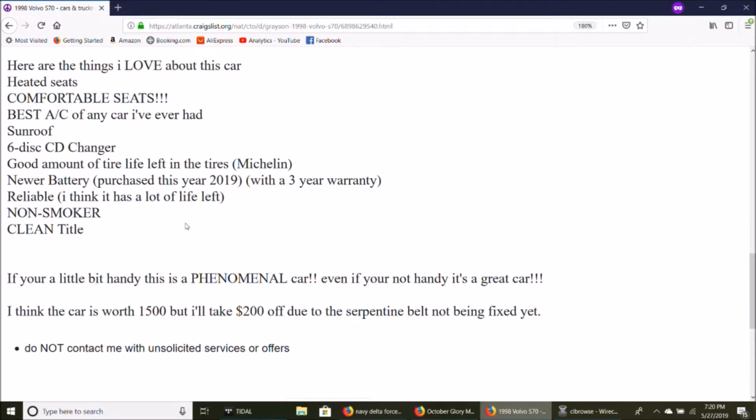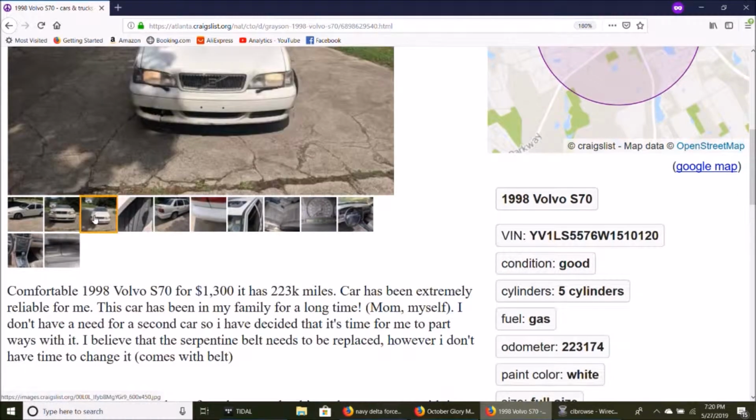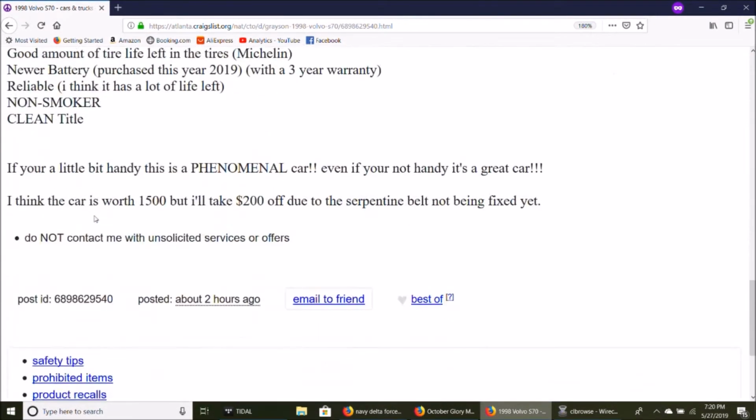Sunroof, 6 CD changer, good amount of tire life left in tires. Michelin, newer battery, reliable. I think it has a lot of life left. Bottle of wine or two, and she'll crank right up. She'll get right up there for you. Non-smoker, clean title. If you're a little bit handy, this is a phenomenal car. Even if you're not handy, it's a great car.